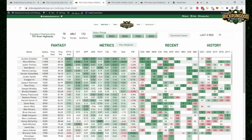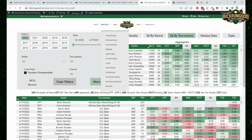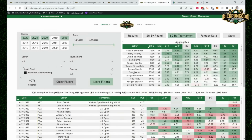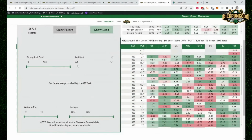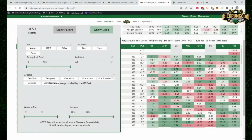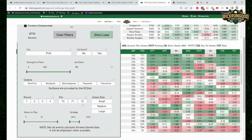So what I kind of want to do for the rest of these guys here at the top is I want to go over to the Holy Grail and I want to plug in shorter courses. So basically we'll take the last 5 years or so, and what I'll do is I'll add another filter here, and bear with me, I'm actually on my laptop, so this might, as I'm recording my screen, take a little bit longer here. So what I'll do is I'll do, let's call it 750 and shorter. And we'll see how many rounds that ends up being for these guys.